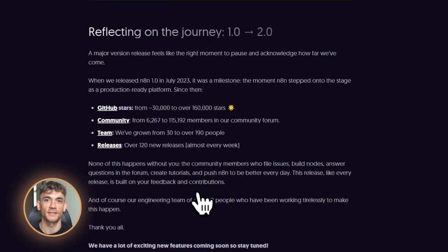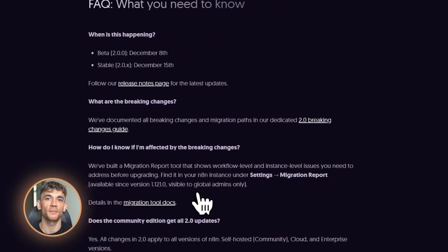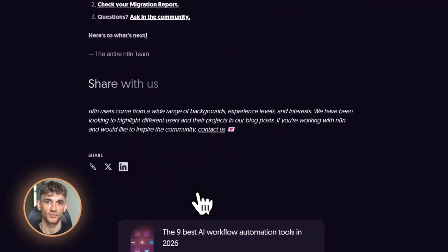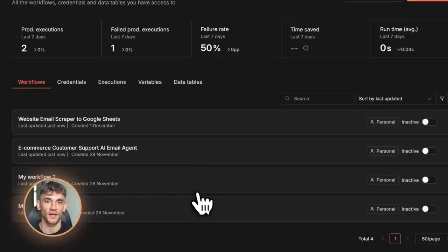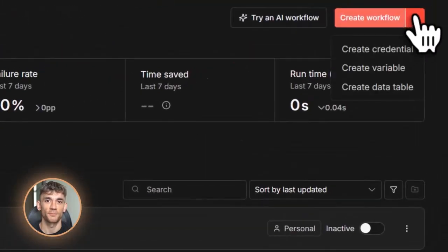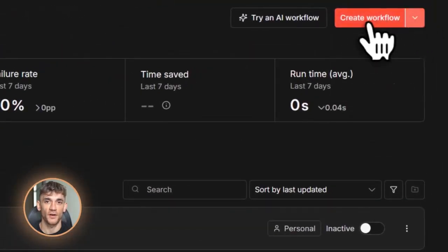Environment variable access is blocked. If your code reads environment variables, it will fail. You have two options: either set a flag to allow it or use proper credentials. Execute command node is disabled. If you're using it, your workflow will break. You have to manually enable it. It's the same with local file trigger.